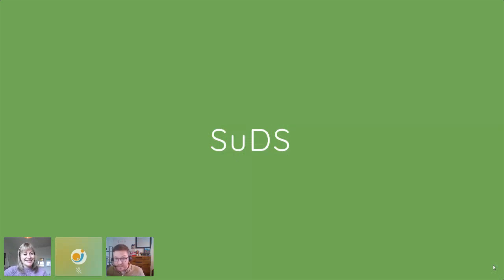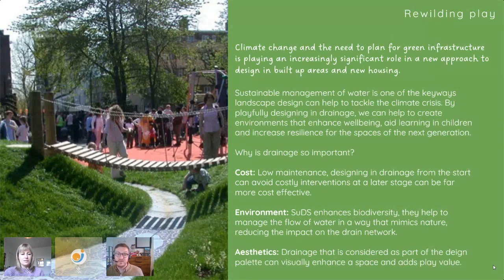Yeah, sure. So again, we've talked about tackling climate change, improving biodiversity, and integrating nature-based solutions into play spaces. And I think SUDS is another prevalent one at the minute. It seems to be a lot of really good work being done with SUDS, especially in Wales. And SUDS is another really easy way that we can integrate into play proposals.